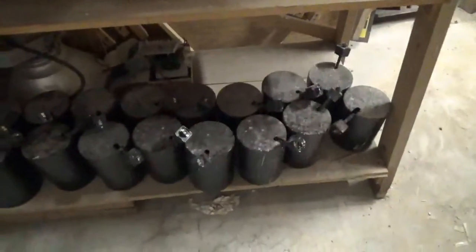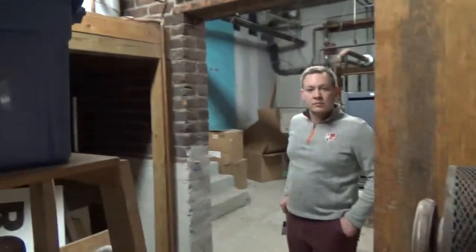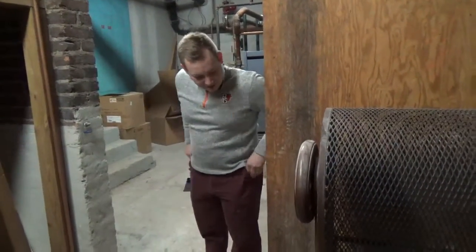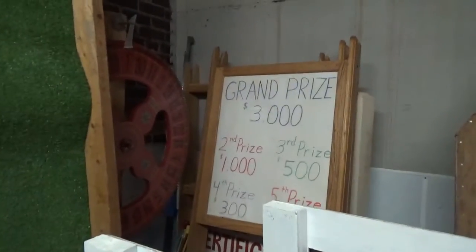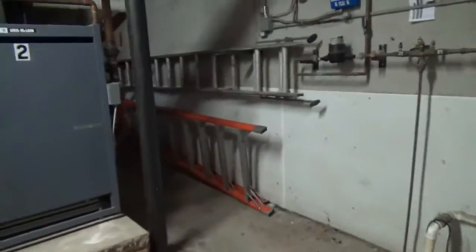So a lot of parish festival stuff here. Don't know what those are. And I hear there's some scuttlebutt we may be bringing a fall parish celebration back. So we may have to dust some of this stuff off, maybe breaking some of it out again. Grand prize, $3,000. Sign me up for that. I'll take $3,000. Absolutely. Oh, look here, the ladders.